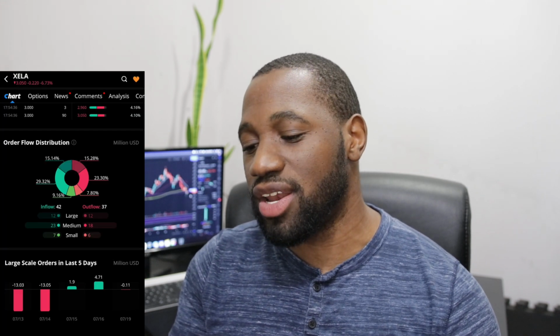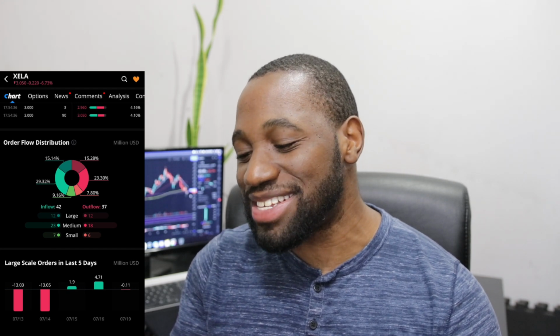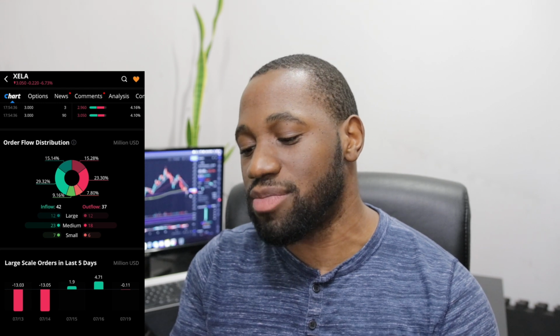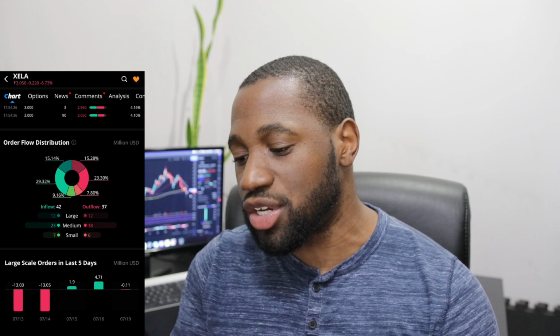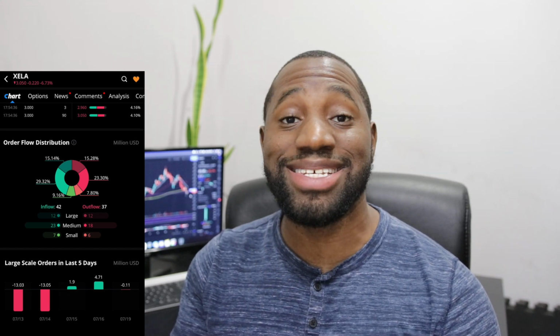So we can see here on the inflow we had 42 and on the outflow we have 37. So we have 12 on the large for the inflow, 23 on the medium, 7 on the small. As far as for the outflow side, we have 12 on the large, medium we had 18, and then small we had 6. Keep in mind this is in the millions.